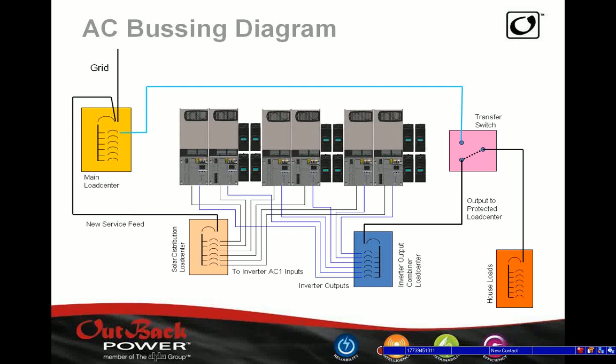Now, this is a scalable solution that can be done with 2 to any number of inverters using standard off-the-shelf componentry with no special customized sheet metal, nothing unobtainium. This is how I believe the future of energy storage will be written.